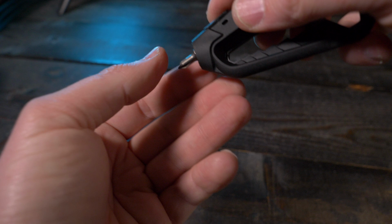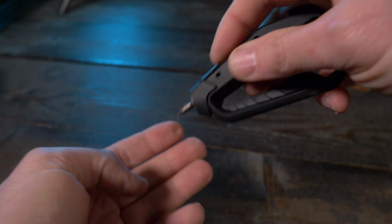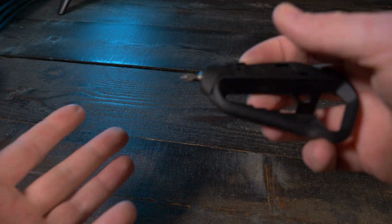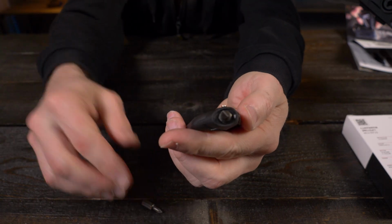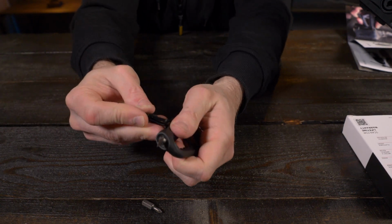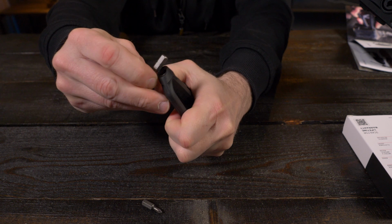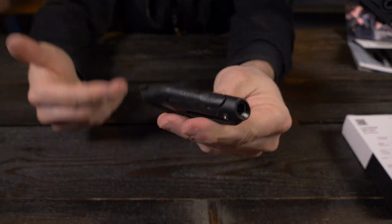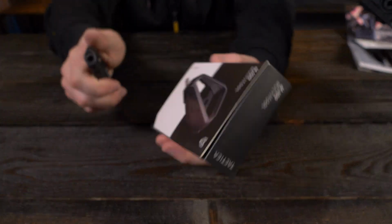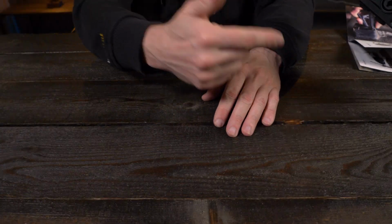So guys, I don't know. Once again, in theory, these are a good idea, but in practice, they just don't perform very well, at least in my experience. And I know I just pulled this out of the box, but I can already tell that this is just going to be something that I would probably never use just because of this system right here. But that's just my first impressions. I'm going to put this to the test and see how I like it, but I'm going to put this off to the side. Let's see what else is in this box.